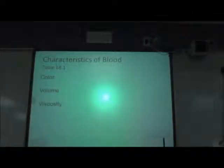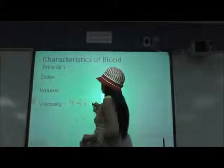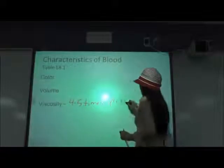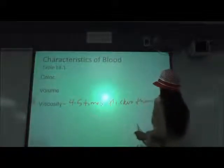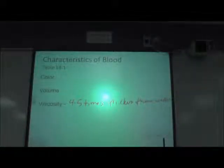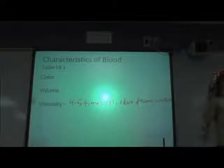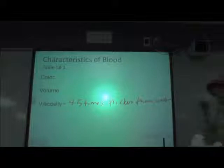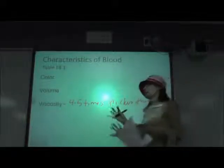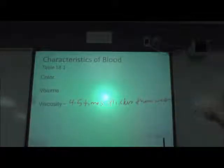Also got this characteristic called viscosity. Viscosity is thickness, and blood is 4 to 5 times thicker than water. This is due to the presence of our formed elements and due to proteins that are floating around in the blood plasma. When we look at blood composition, we'll look at the different types of proteins that float around in blood plasma and see which proteins are going to contribute most to viscosity. So we can change viscosity by changing the number of red blood cells or by changing the amount of these proteins called albumins.